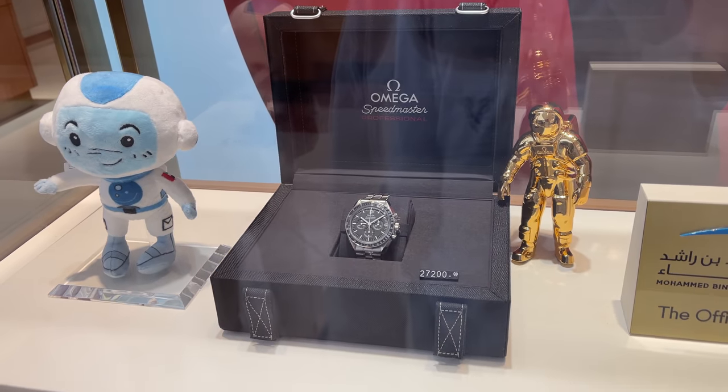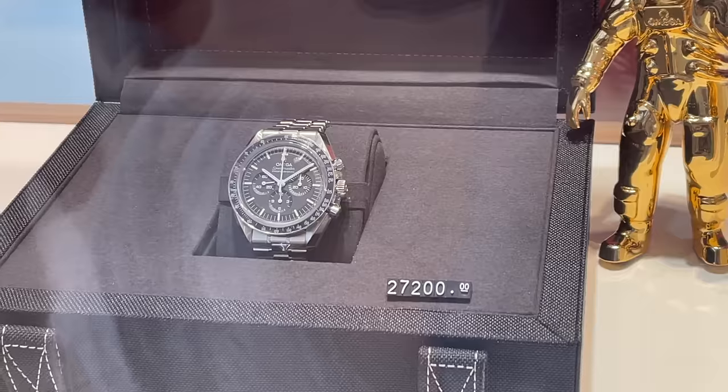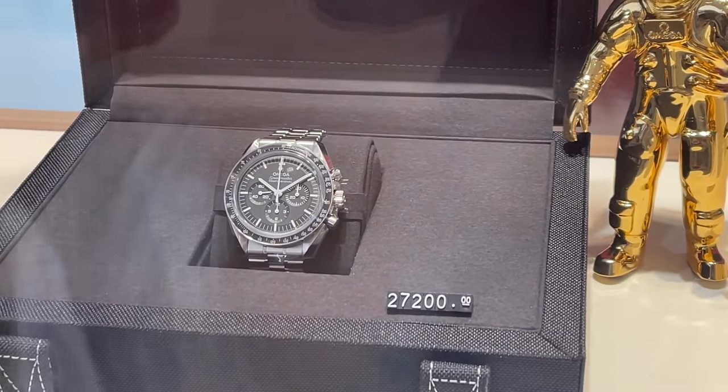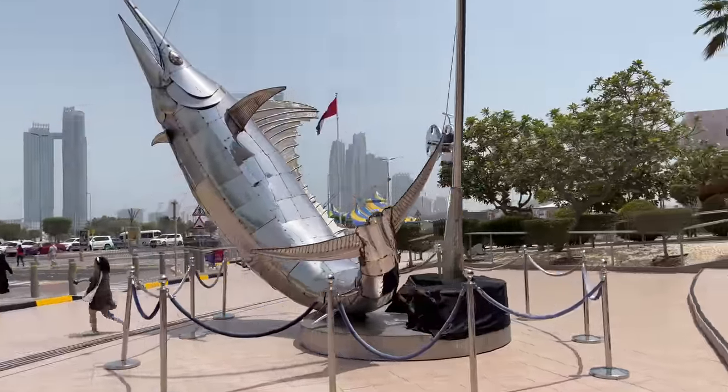Here we find a Speedmaster Sapphire Sandwich available for 27,200 dirham or $7,400. The big metal swordfish in front of the Marina Mall.